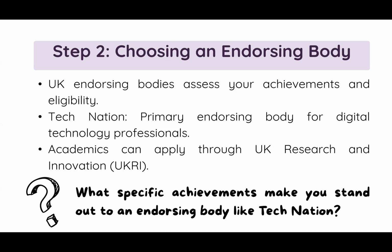So the process is divided into two. The first stage is getting your endorsement letter. Then the second stage is applying for your visa. So the endorsement letter is the first thing you need to get for global talent, and that requires you to show that you are good at what you do.